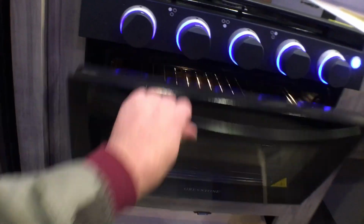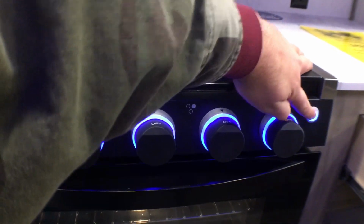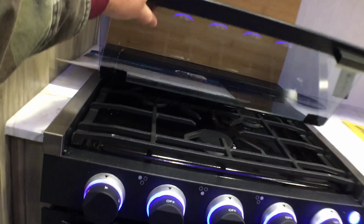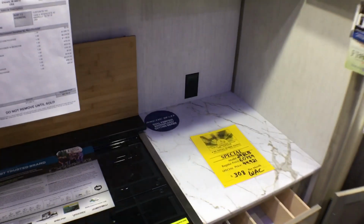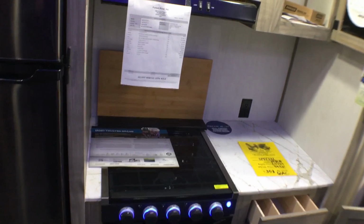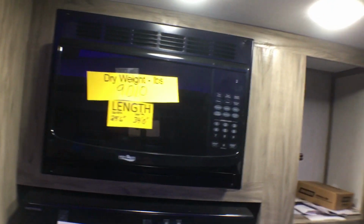You'll notice the Greystone cooktop and oven. So there's the oven. You can turn these off if you don't want them on. I think they look really cool, but you do have the stove top cover as well. Easy reach power outlets, as you can see right there. And then right here you do have this removable magnetic cutting board cover, or a cutting board slash backsplash, which is another neat feature. They borrowed that from the Wolfpack toy hauler line. And then you have your vent range hood as well as your microwave up top.